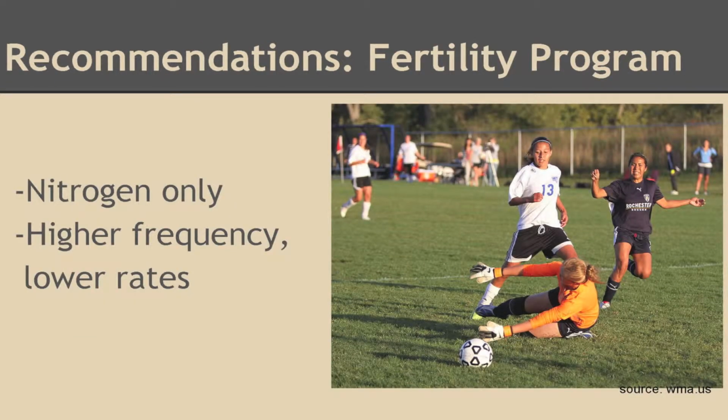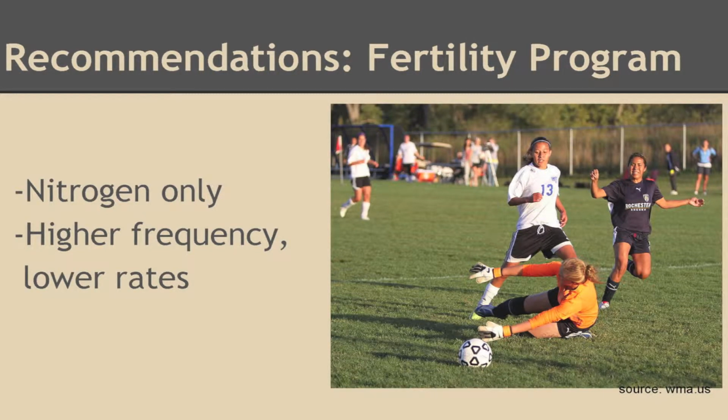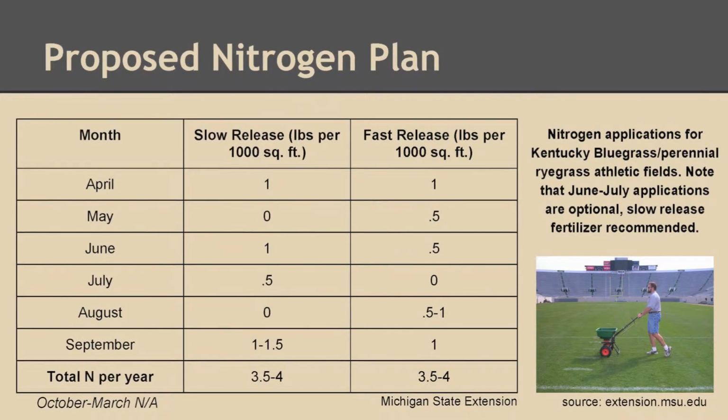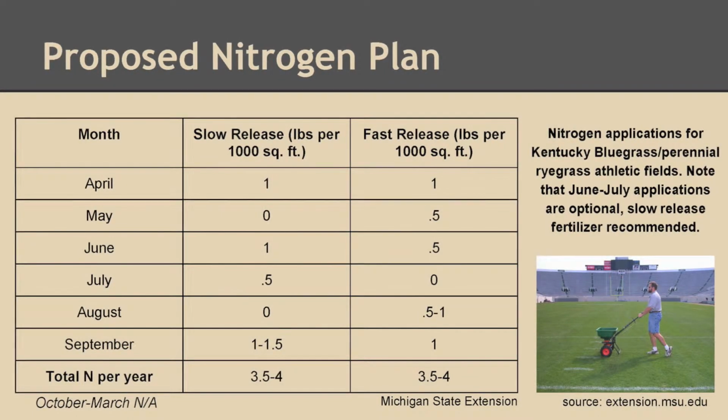Based on the soil test results for the fields, there is no need for phosphorus or potassium application at any time. The only nutrient needed to be applied in this circumstance is nitrogen. Nitrogen is extremely important for sports turf due to the high amount of use sustained. Based on the current fertilization plan, recommendations can be made to explore alternate plans. As far as nitrogen goes, suggestions can be made to apply more, but at lower rates.